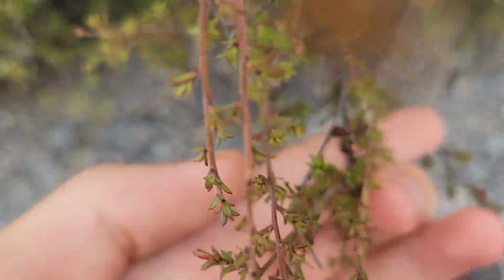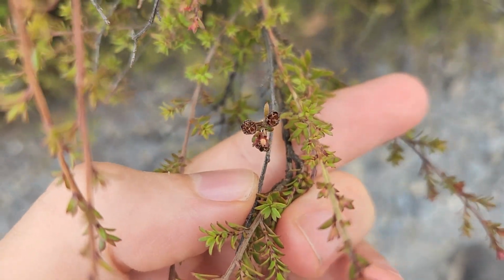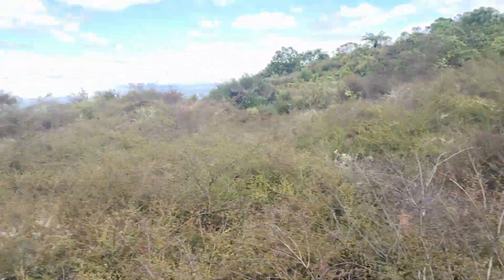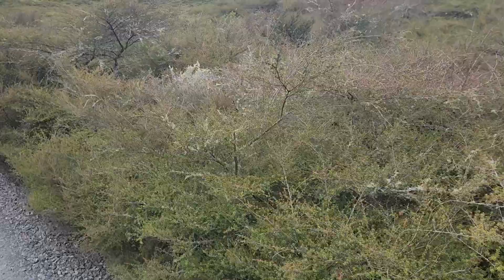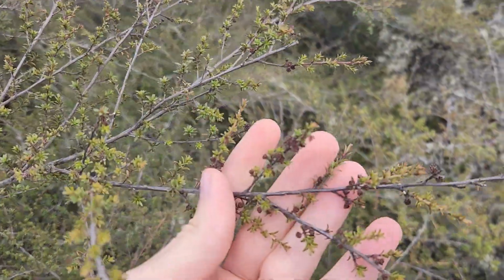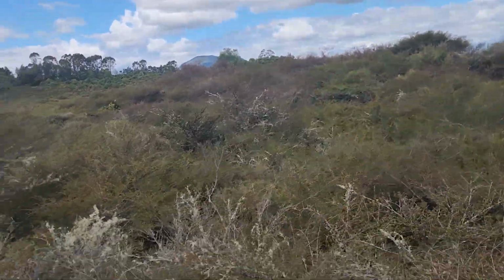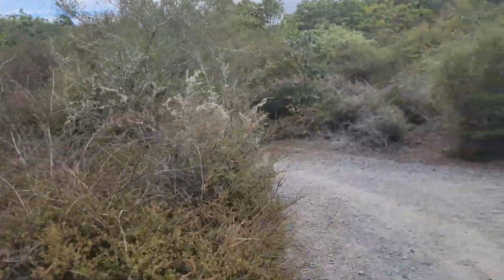So all of the seed pods on this, it's a little bit hard to get them in focus because they're so small, they've already opened up and released their seeds. So yeah, we've missed out on seeing the flowering of this. A lot of these plants are absolutely covered in these tiny little seed pods. As you can see there's just tons of them on here. So this would have just been completely flushed white with flowers, which would have been incredible to see. I'll definitely have to come back here sometime and check that out at the right time of year.